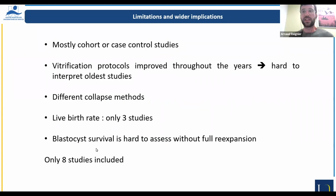Like all meta-analyses, our study has some limitations. When you perform a meta-analysis, you must not forget that the level of your meta-analysis depends on the level of each study, and we studied mostly cohort or case-control studies. Moreover, vitrification protocols improved a lot through the years, so it is quite hard to interpret all the studies. For example, the oldest ones were from a time when people made their own medium, and so it is really not what we do today. They used different collapse methods, and now it is quite clear that laser pulse gives better results than mechanical collapse.